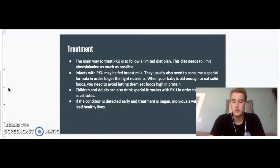Infants with PKU may be fed breast milk, but they also need to consume a special formula in order to get the right nutrients. Once your baby gets to a certain age, they will be able to eat solid foods. So obviously you need to avoid letting them eat foods high in protein. Babies are normally screened for PKU 1 or 2 days after being born, so you will know if your baby has PKU and need to follow those steps.